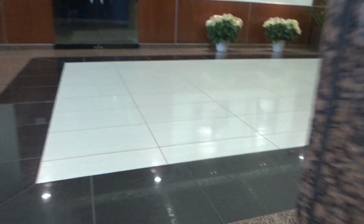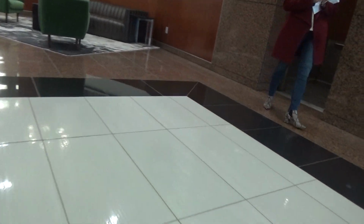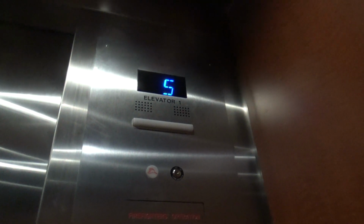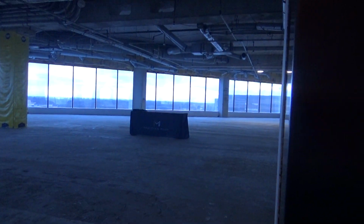First floor. Going up. Going up. I guess we'll take this one then. Otis. Going down. Looks pretty nice up there.